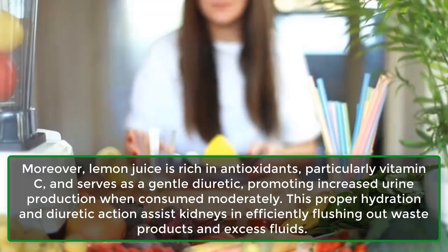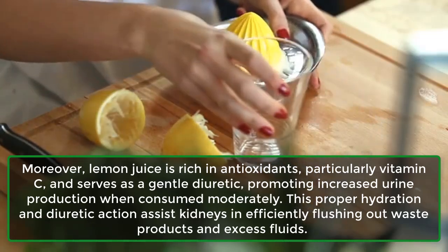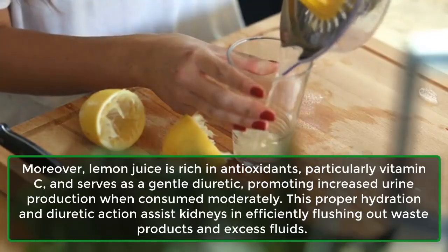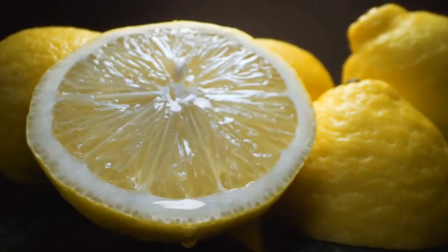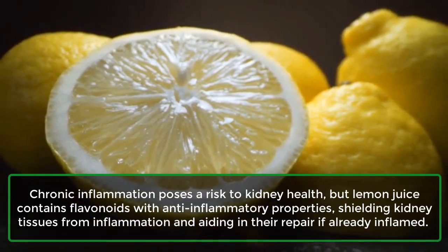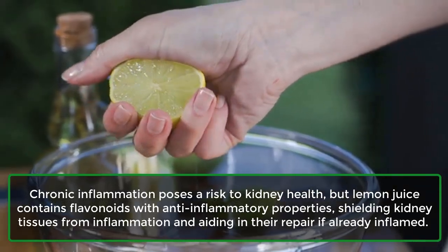Moreover, lemon juice is rich in antioxidants, particularly vitamin C, and serves as a gentle diuretic, promoting increased urine production when consumed moderately. This proper hydration and diuretic action assist kidneys in efficiently flushing out waste products and excess fluids. Chronic inflammation poses a risk to kidney health, but lemon juice contains flavonoids with anti-inflammatory properties, shielding kidney tissues from inflammation and aiding in their repair if already inflamed.